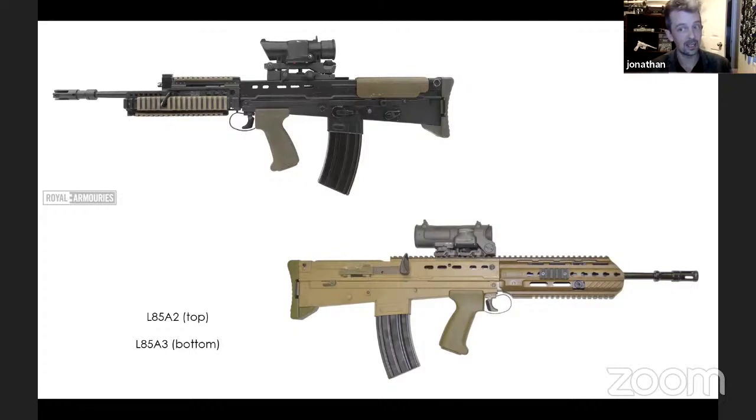Meaning it's going to come down to what comes through trials that's best. And if it happens to be a bullpup, you'll end up with a bullpup. But the majority of rifles in existence aren't bullpups. So chances are you won't end up with one. And if the British go to trials again, we probably won't end up with one. Sorry, very long answer to a complex question.